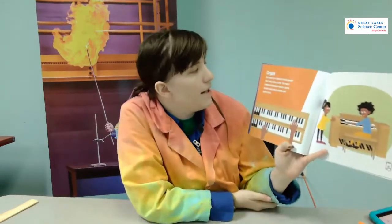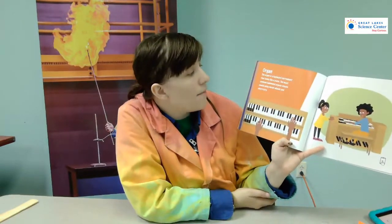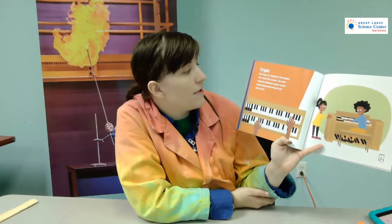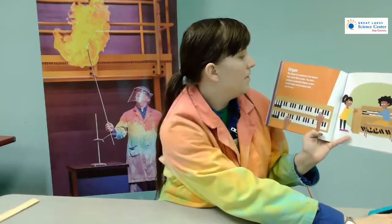Now, the organ is a keyboard instrument that looks like a piano. The most common Hammond organs create sound using metal wheels and electricity. Sounds like this.